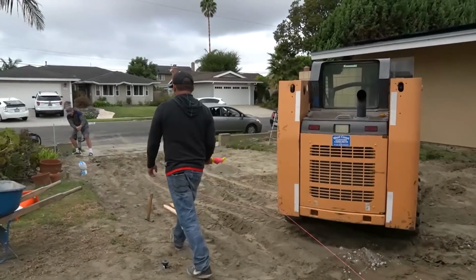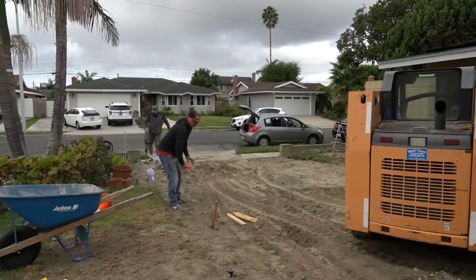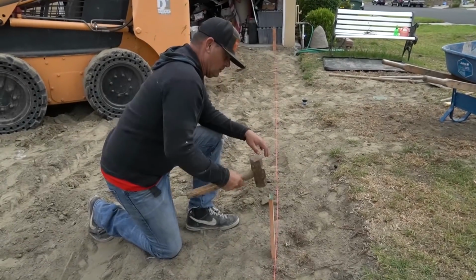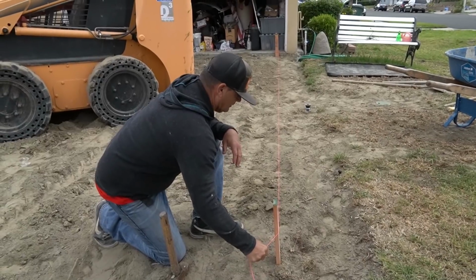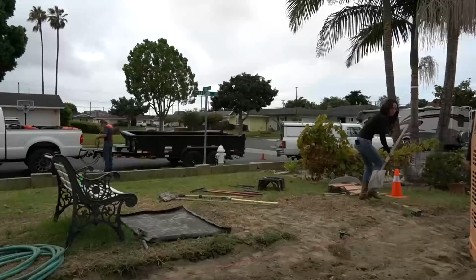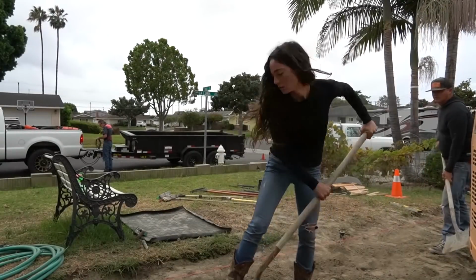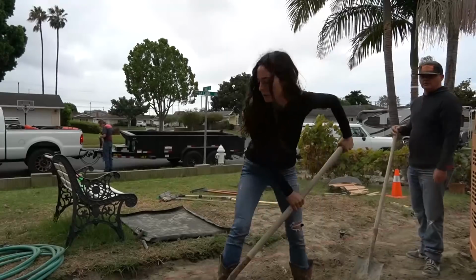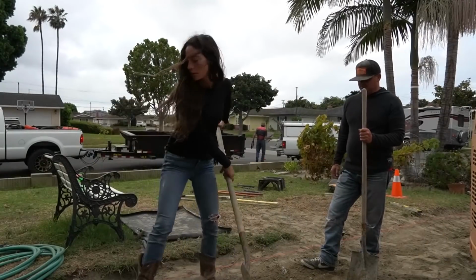So I'm gonna run some strings to get an elevation on each side so I can see, and then we graded about a foot or two off the perimeter all the way around, and then I can see the grades. I gotta get a tape. So I'm gonna have Kristen, it's just her and I today. She's gonna shovel around the edge and get the edges, and you can eyeball it and flatten it out where it's all wavy, and then you can get a good idea of it.